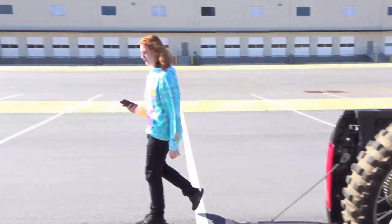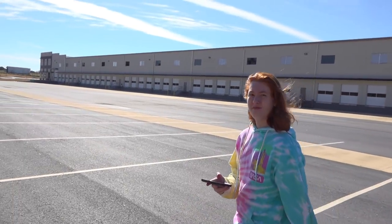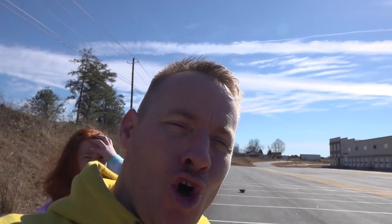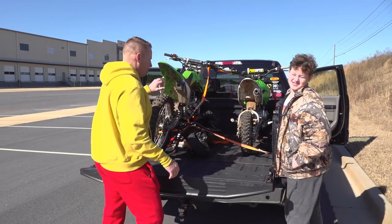Let's unload these things real quick and let Addy get warmed up on the dirt bike, ride around a little bit, just to see how he is, because he hasn't ridden in a while. And we'll get going with the video. It's gonna be fun. Woo-hoo. All right, we're gonna unload these things.